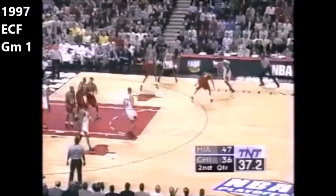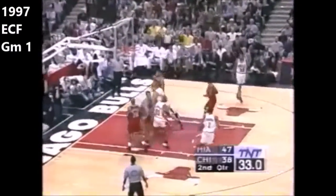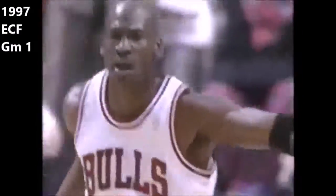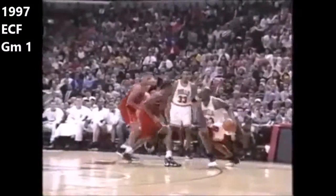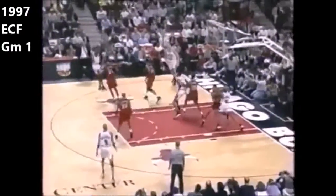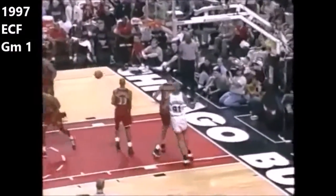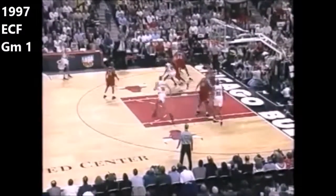Largest lead of the game was 16 by Miami. Here's Jordan. Boy, that is a great shot. Jordan's 20 led Chicago. Gibson is here again tonight. Jordan, perfect. His 6. Miami has led since early in the second quarter.